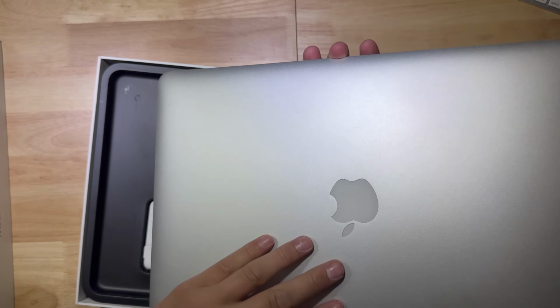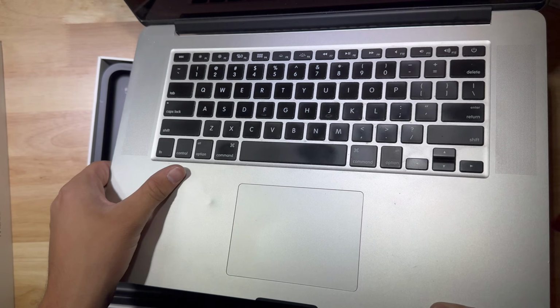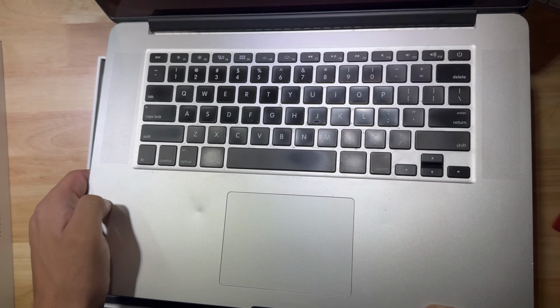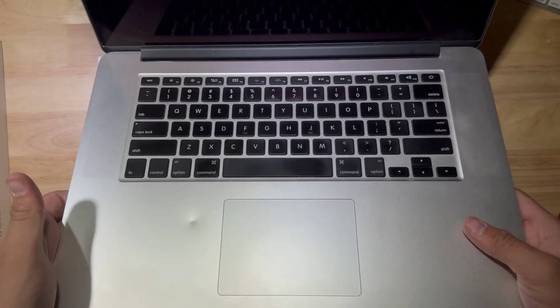The only complaint that I have is that there's a little dent right here, but apparently they dropped their iPad on it somehow, and that's what happened. But whatever, that can happen. I can try and push it out, but who knows.